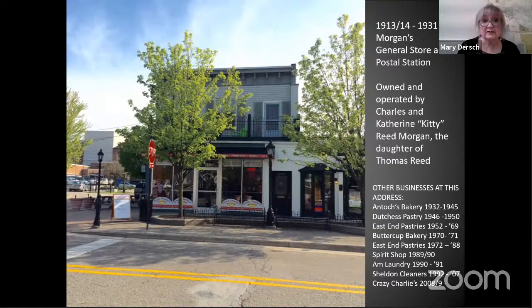The Morgans, Kitty and Charles Morgan, operated our first general store and post office in the building that is currently Crazy Charlie's. And other businesses that have been in this particular building through the years: Antoch's Bakery, several bakeries, Duchess Bakery, East End Pastries, Buttercup Bakery, Spirit Shop, American Laundry, Sheldon Cleaners, and Crazy Charlie's.